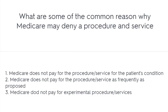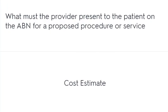What are some of the common reasons why Medicare may deny a procedure and service? 1. Medicare does not pay for the procedure service for the patient's condition. 2. Medicare does not pay for the procedure service as frequently as proposed. 3. Medicare does not pay for experimental procedure services. What must the provider present to the patient on the ABN for a proposed procedure or service? Cost estimate.